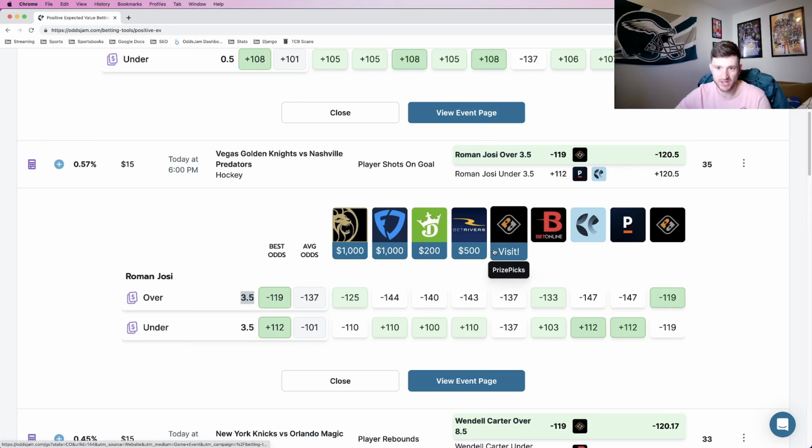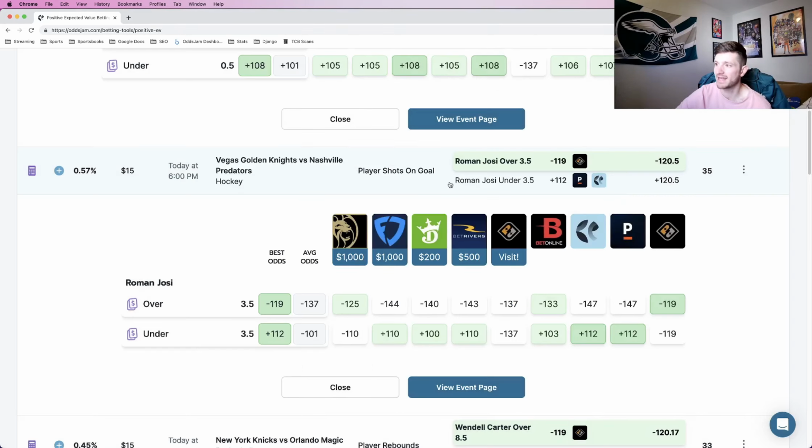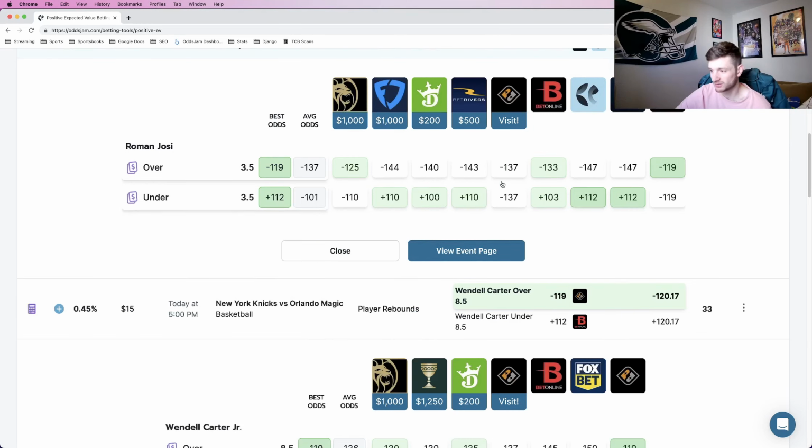And that's exactly the strategy, and how using the OddsJam positive EV page works and why it's so profitable. The win percentage for this one, 54.65%. So the break-even percent is somewhere around 54.5, a little bit below that. So we're obviously well above that. So our second play, Roman Josi over 3.5 shots on goal.